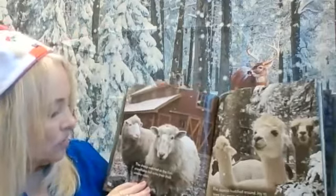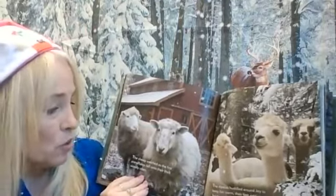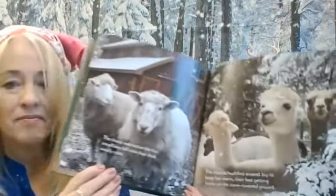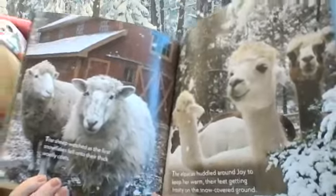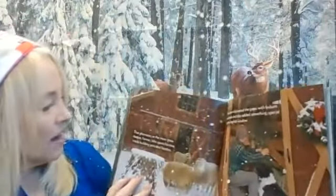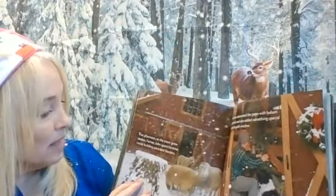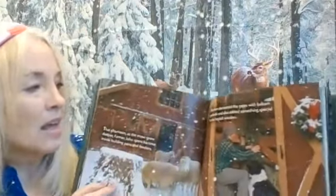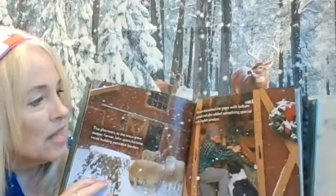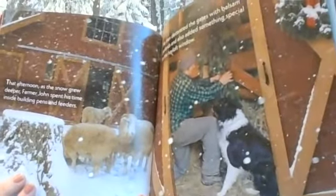The sheep watched as the first snowflakes fell onto their thick woolly coats. The alpacas huddled around Joy to keep her warm, their feet getting frosty on the snow-covered ground. That afternoon, as the snow grew deeper, Farmer John spent his time inside the building, making pens and feeders. He then decorated the gates with balsam garlands and also added something special to the hayloft window. It's looking amazing.